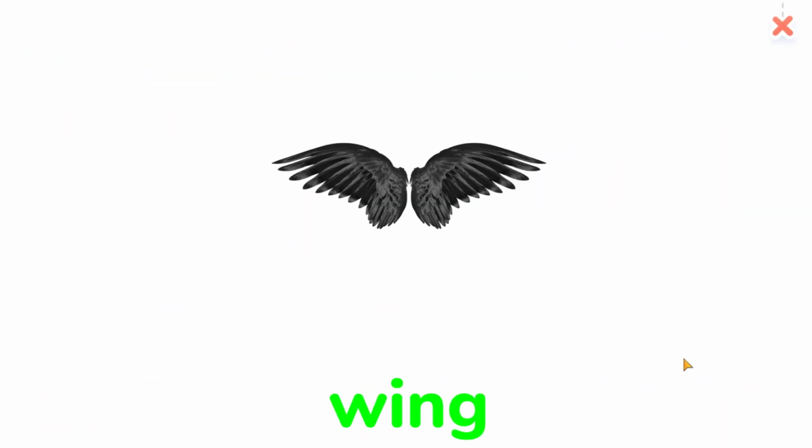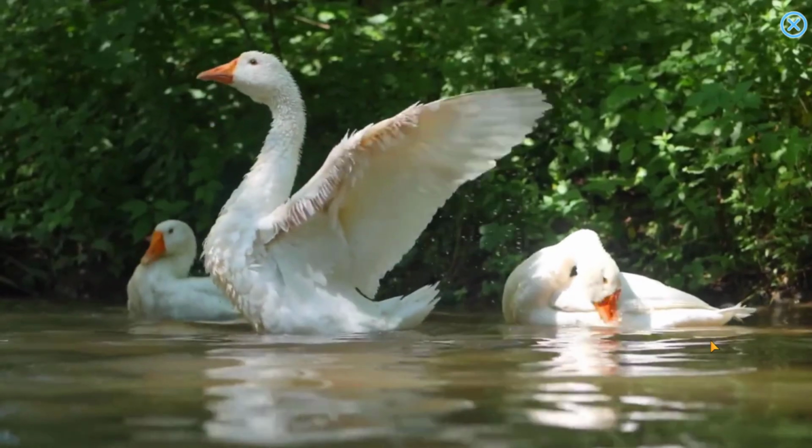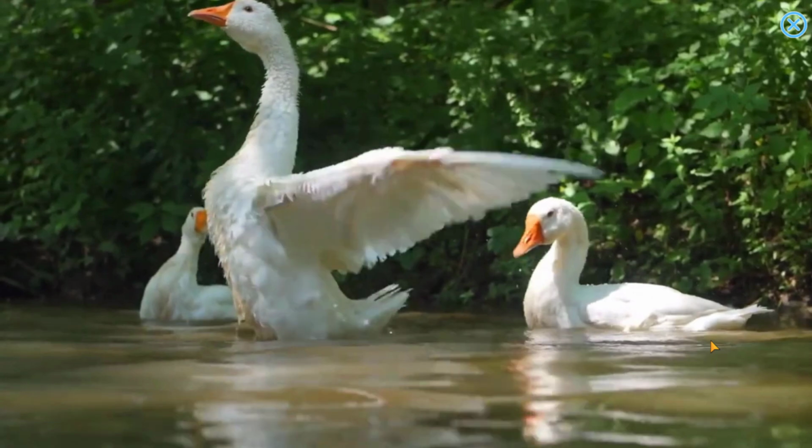Wing. Wing. The goose's wings are moving.